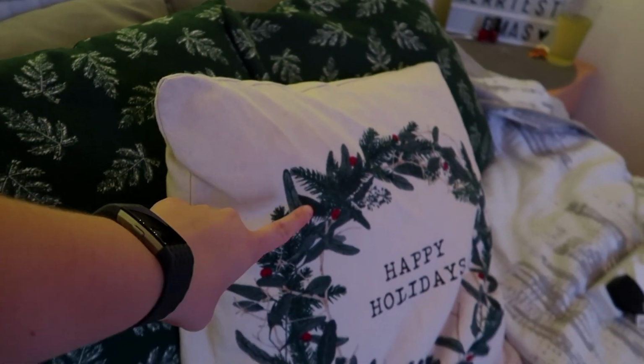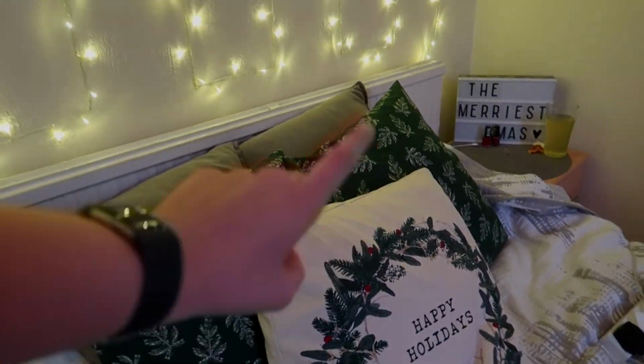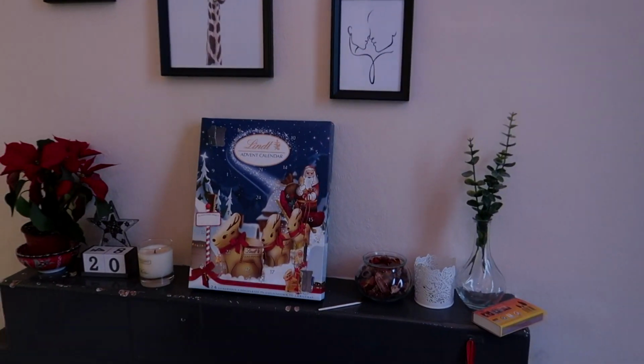They're my fave. And then excuse the mess, but here's my pajama top. I have this and these. I believe those are from H&M last year, and that just says Happy Holidays. I think they have one this year that says Merry Christmas that looks exactly the same. And then on this wall here, I have some used matches.